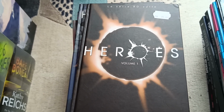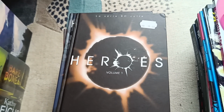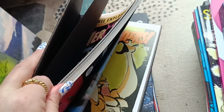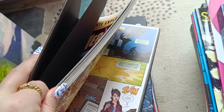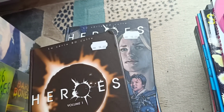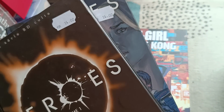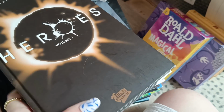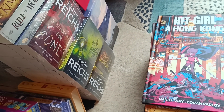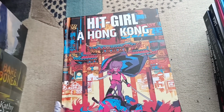Obviously it went off the rails and was no longer watchable at some point, but the beginning was really good. So I decided to get these, unfortunately in French, but I think I just started these. I didn't read them. I need to, really, guys, I need to get to it. But it's just the French that stopped me, you know.